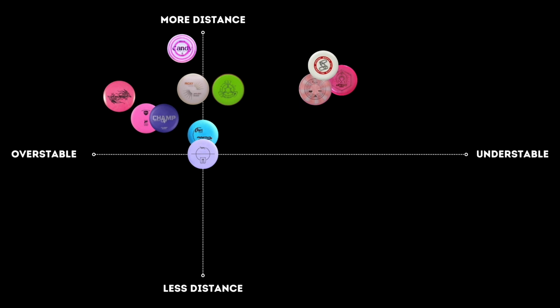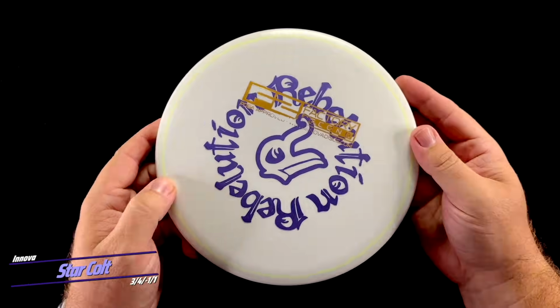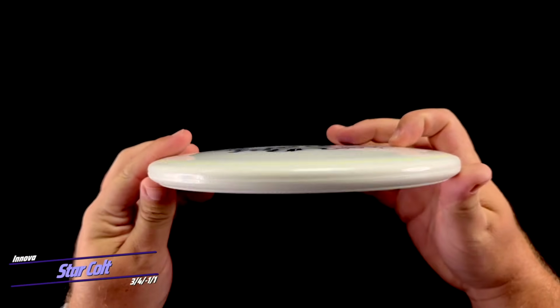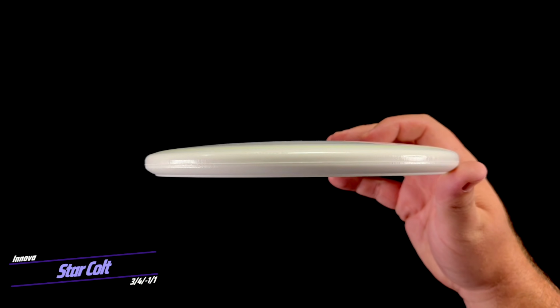So far in this section of neutrally rated discs, we've had mostly discs that aren't really understable at all. And considering that's what we're looking for today, I was relieved when we finally got to the Innova Star Colt. Rated at 3, 4, -1, 1, the Star Colt is a beaded putter, and it's far from the most popular disc in Innova's lineup. In fact, it's probably one of their least thrown putters.